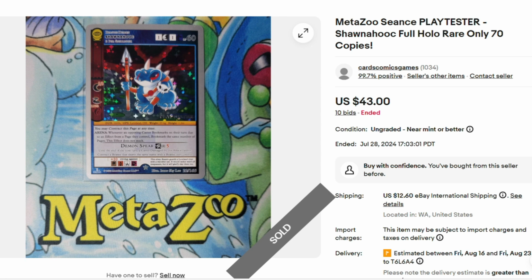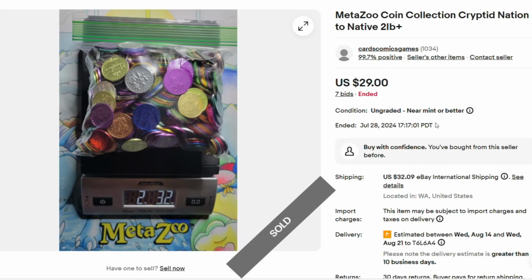Next we have a playtester. So it says there's only 70 copies made. Shauna Hook, full holo, $43. That's pretty impressive. Here's a cool auction. Over 2 pounds of MetaZoo coins, sold for $29. I mean, that is one unique auction.